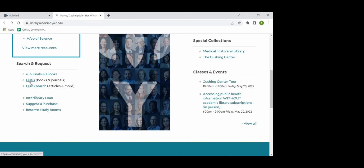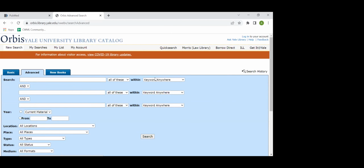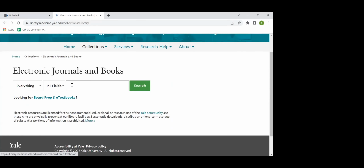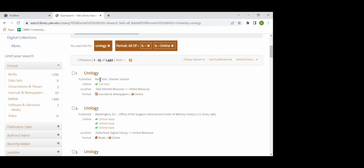Orbis is what I recommend for searching books and journals, just because if you go in here, it has the ability to go into the advanced search and search by ISBN or ISSN, which makes looking for journals way easier. I do recommend looking at our e-journals and e-book list rather than searching all of that. So for instance, I could search urology and it's going to bring me up any journals that we own and tell you where it's located, whether it's online or in person.